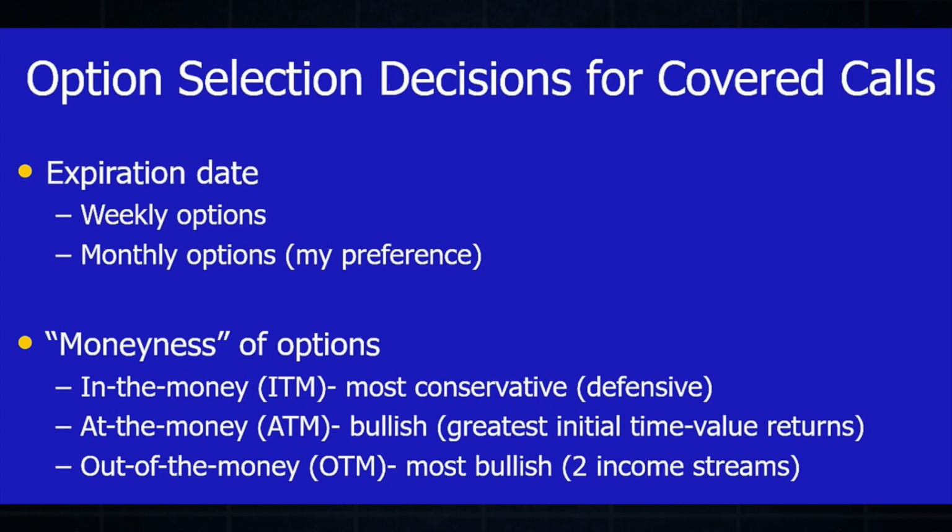Now, relating to the second category with option selection, we must decide on the moneyness of the option. What that means is the relationship of the strike price of that option to the current market value of the stock. And there are 3 main categories. The first is the in-the-money strike, where the option strike price is lower than current market value. So we buy a stock for 32 and agree to sell it for 30.